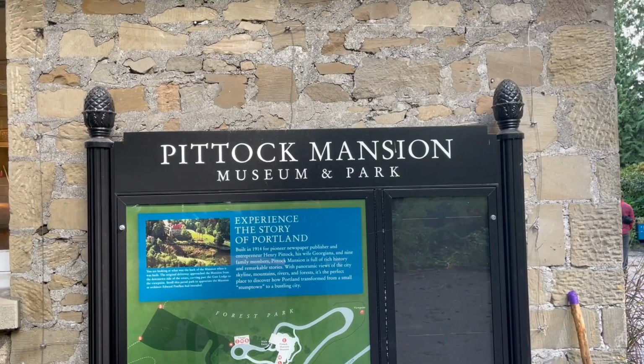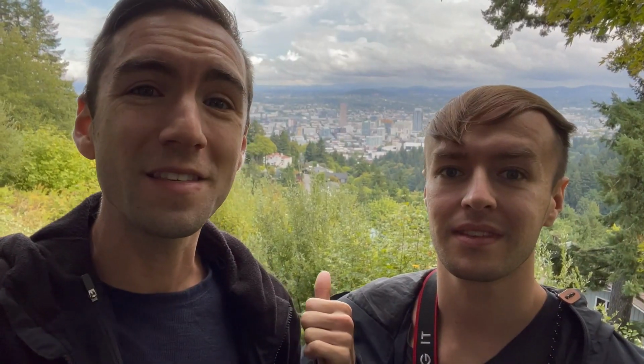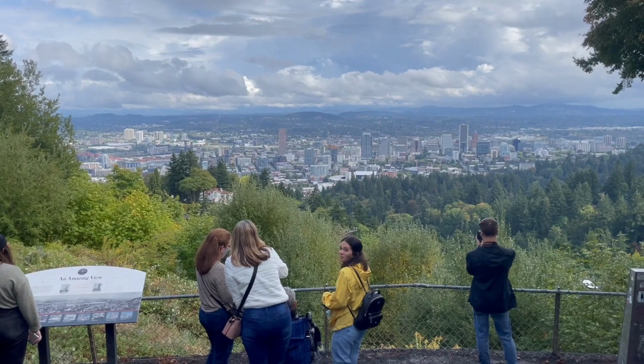Another place to check out in Portland is the Pittock Mansion, not only for the history of Portland and how it turned from a pioneer town into a modern city and the families that live there, but you can get this amazing view of Portland and see out over the city. There's also parks and trails that you can take here, so it's worth a visit, and it's not too far from Washington Park where we were over at the Rose Garden.